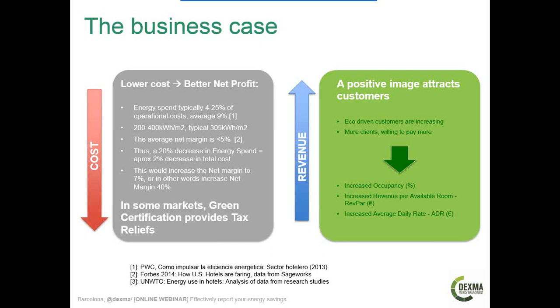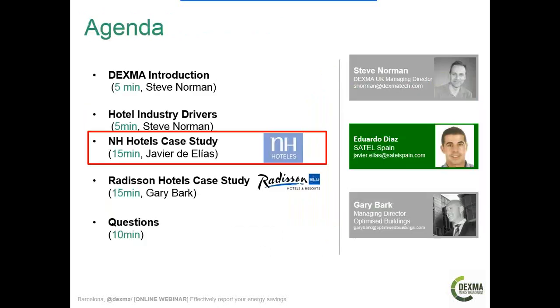That's where hotels are going to be able to make a real positive, which drives up revenue. And as you can see in some markets, there are tax reliefs as well. So not only are they reducing their energy costs, they're also getting some tax breaks on that, and also it gives a positive image to their customers through that reduced energy consumption.